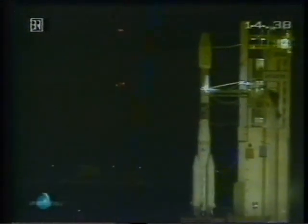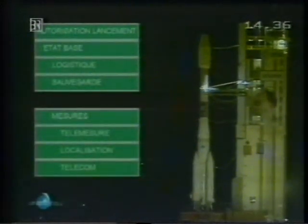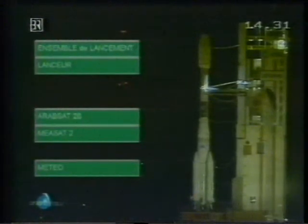More than 14 minutes away from the launch tonight. We're seeing all the panel elements green, meaning all systems are go for the launch.